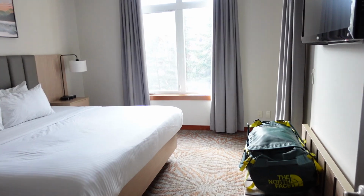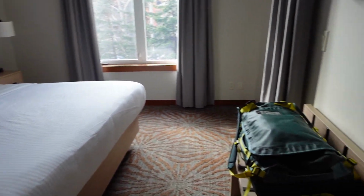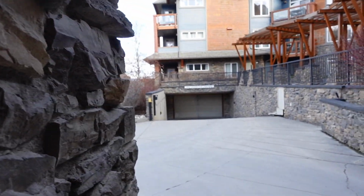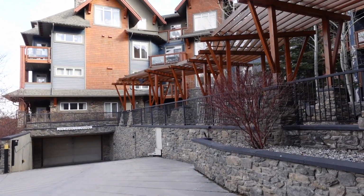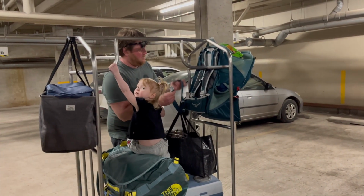Okay, and then the main bedroom here has another king bed, a little more spacious in here. So the cool thing about going the Airbnb route is that we got the codes that we needed, so as soon as we pulled up, we just went right into the underground parking and came right up to our room, walked right in, no need to check in or anything like that, which is super convenient.